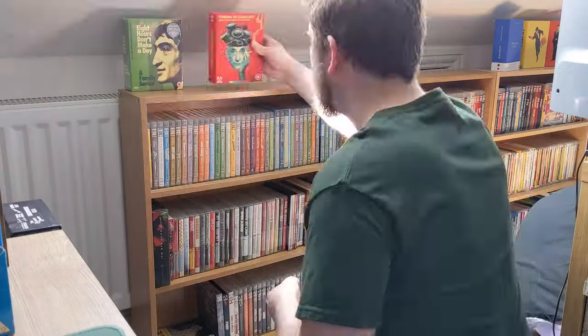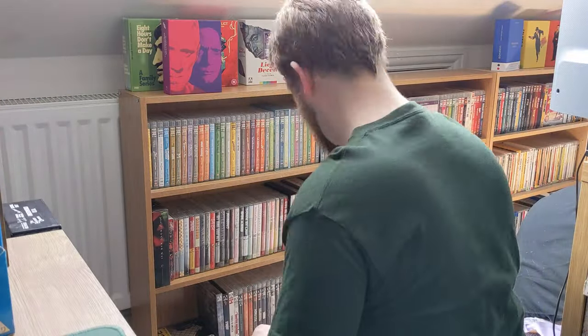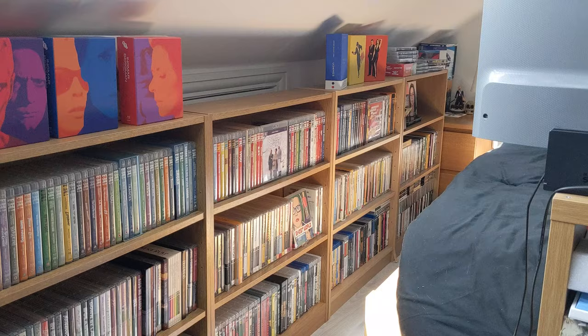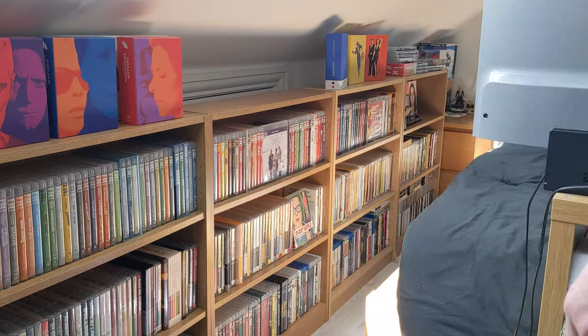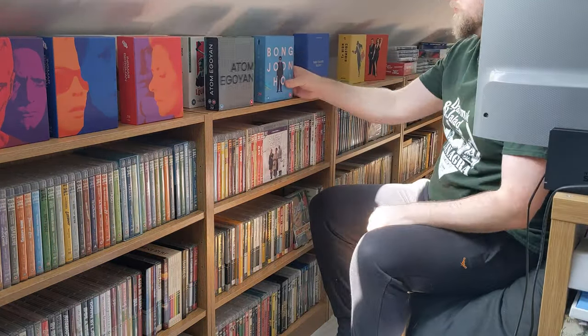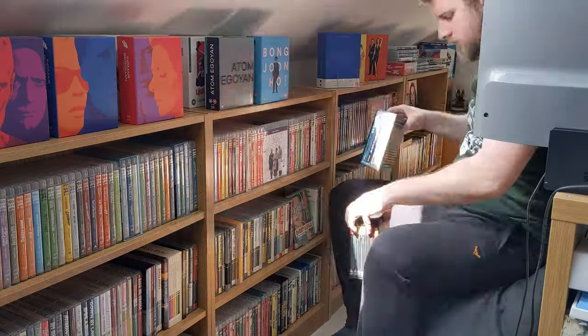And with the box sets, I've been trying something a little bit different to how I had them displayed before. When I got Volume 4 of the BFI's Bergman box sets, it struck me just how lovely the three that I have looked facing out together, so I thought I'd try a little bit of a new display technique for the others too.